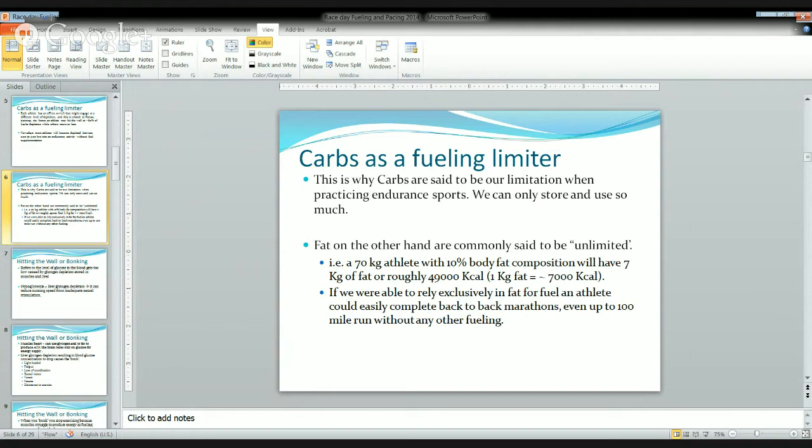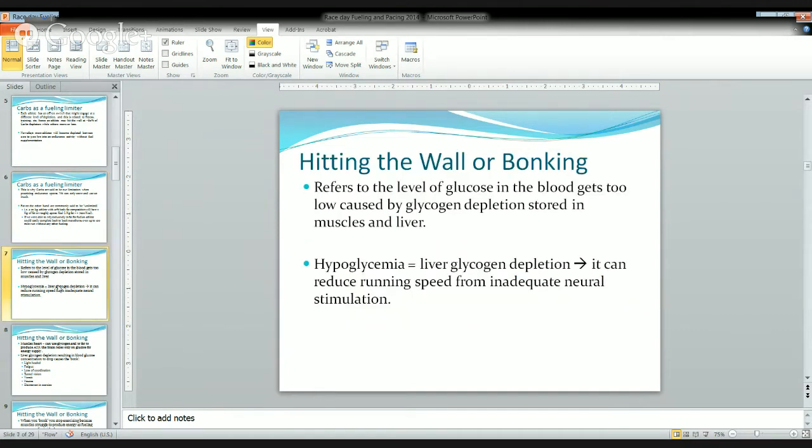So even when you are going at an easy intensity, you're not pushing your body too hard, and you're favoring utilizing fat for fuel, you're still utilizing carbohydrates to some degree. So unless you're supplementing, if you start running low on carbohydrates, you're going to bonk or hit the wall, and you're going to have to slow down. So that's definitely something that we don't want. And what exactly is that hitting the wall or bonking?